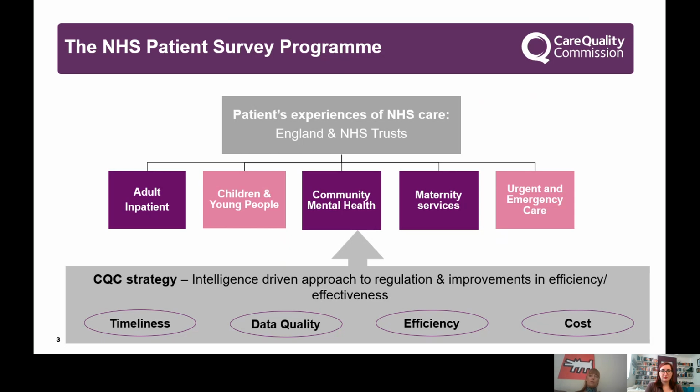So CQC uses that data to support its regulation and inspection activities, and data is also used by other NHS partners to help to assess and improve the quality of patients' experiences of their care. We have 5 surveys within the programme. You can see those listed on the slide. Those highlighted in purple are run on an annual basis, and the 2 highlighted in pink are run once every 2 years.